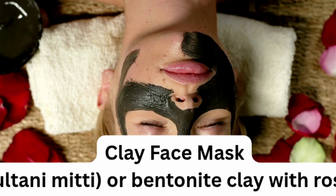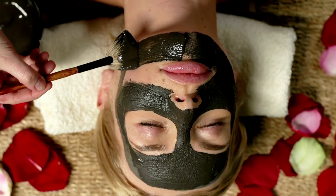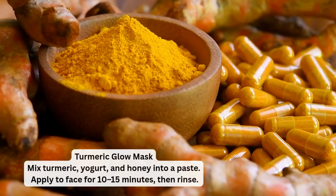5. Clay face mask. Mix Fuller's Earth, Multani Mitti, or bentonite clay with rose water or plain water. Apply, let dry for 10 to 15 minutes, then rinse.